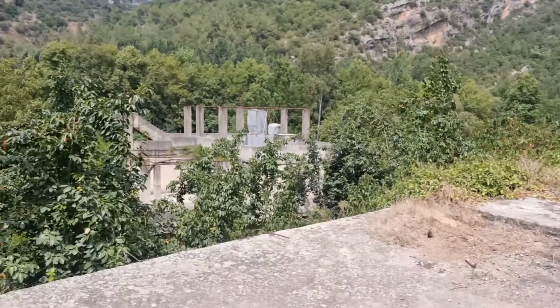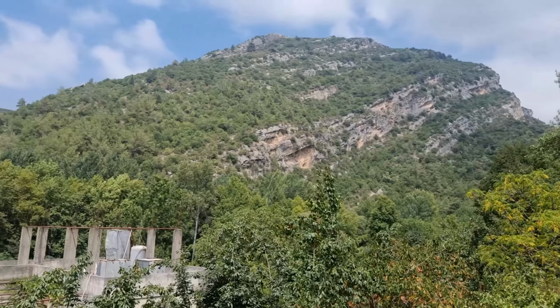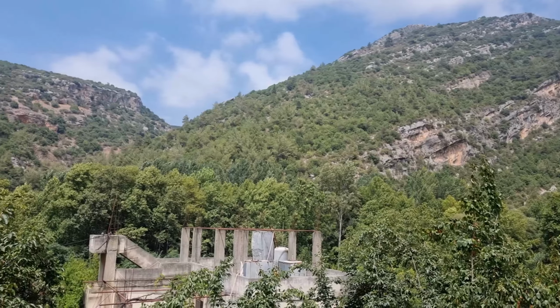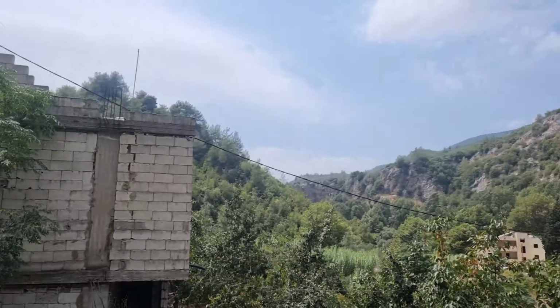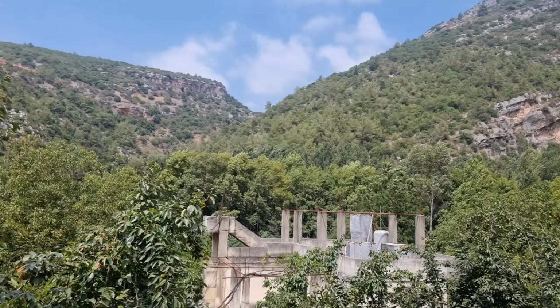We are actually on the roof of a very, very old house, and we can see everything from up here. All the big trees that you see are cedar trees. They are actually Lebanon's national tree, and they are one of the biggest trees in the world. So we can see a lot more from just the start of the forest, and soon we will be going to the river, which is pretty big.